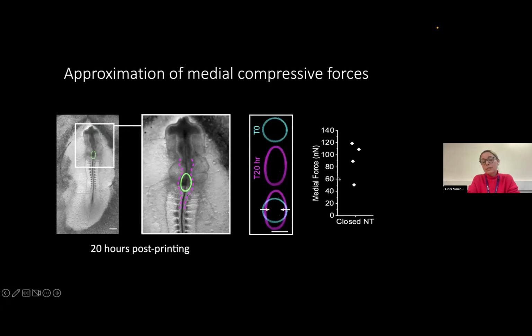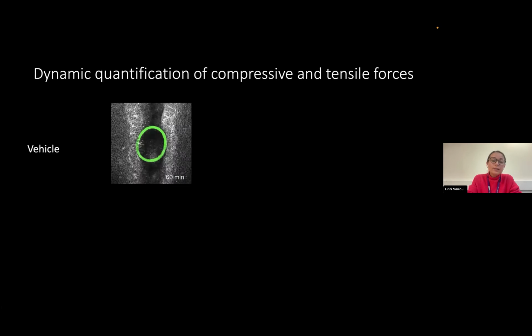And on the right, you can see the approximation of forces in these very late time points. And this is a range between 50 and 120 nanonewton. So yes, these are very late time points, and it's only an approximation of these states, but this told us that we have a polymer that is deformable, it's adaptable, and also it stays inside the embryo and it's fully biocompatible.